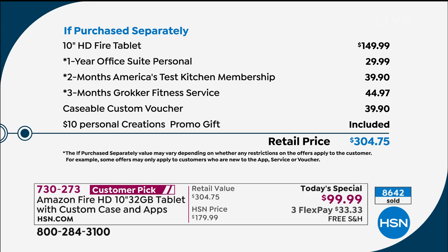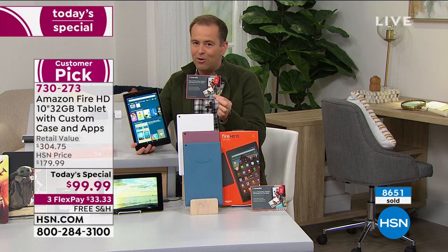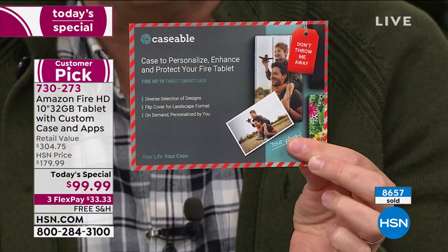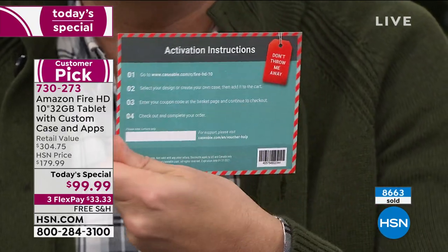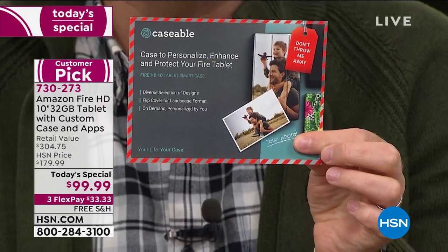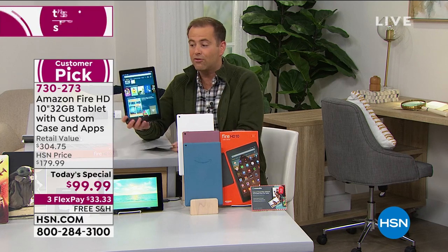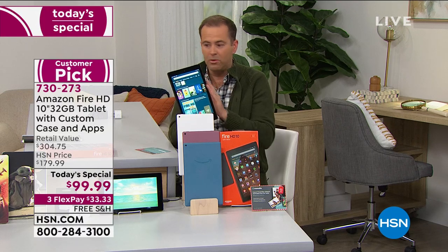One of the most important extras that you're going to receive, apart from the lowest price that we've found out there, is going to be this. Look for it in your box. Don't throw it away. It says Caseable on it. This is your voucher to receive a free custom case valued at $40. On the other side are the instructions of how to do it. You just go online at the website and choose which case you want. You can upload your own design or choose one of the many, many hundreds of designs. They'll send the case to you, and then you've got your own case. Now, let's say you were just buying this on a normal day.